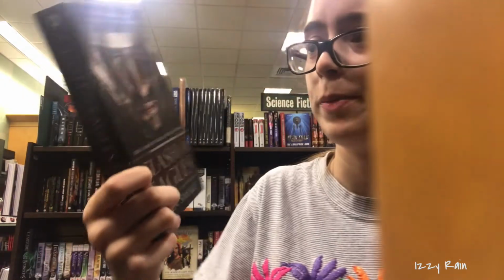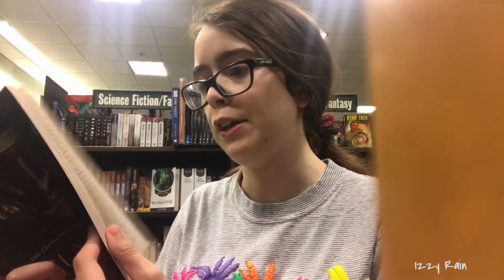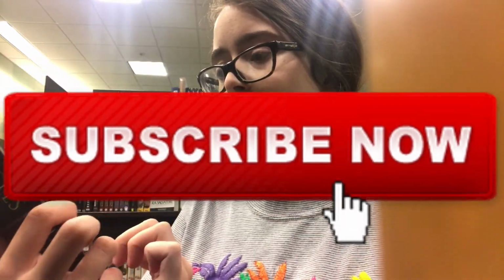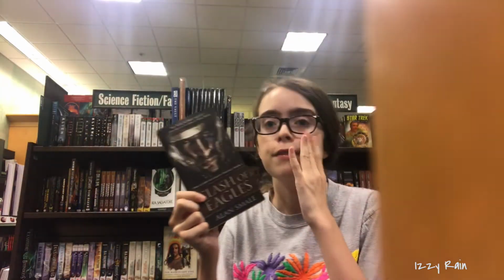So I found our first book. I wish it wasn't like a mass market paperback, but what can you do? First in the trilogy by Alan Smith, and I found this in the sci-fi fantasy because it is an alt history one, so that's cool. So they like Romans if they discovered North America. So let's go find our next one.